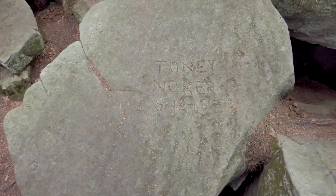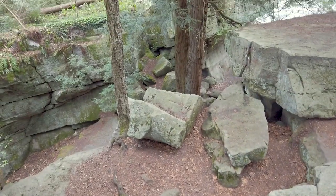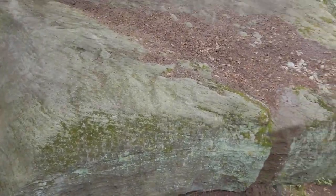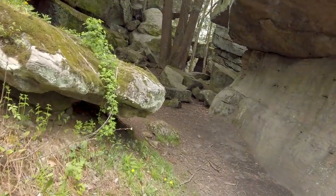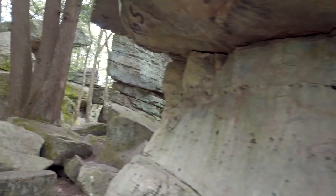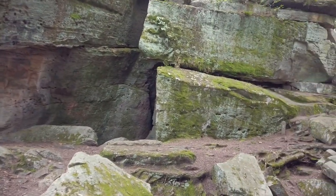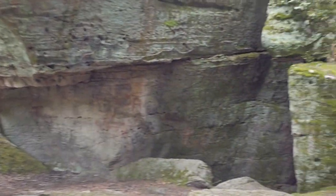You know some carvings in these rocks? Tony Noker, 9/12/1927. You know, Harry Moob. People carved. This is just amazing. Go ahead and move forward. That way we can do a comparison, so people can get an idea what this really looks like.